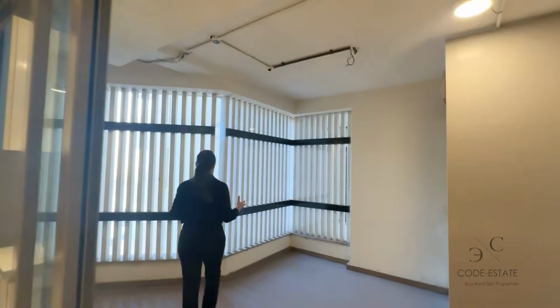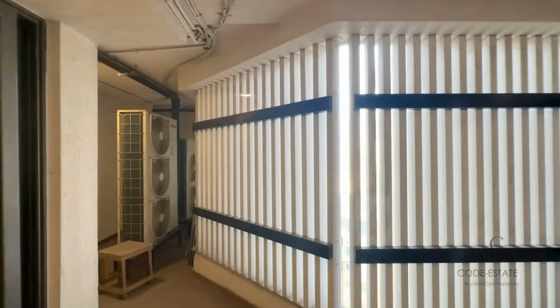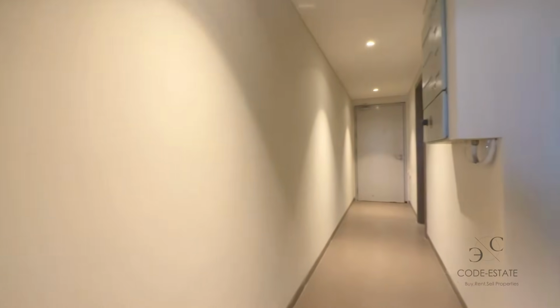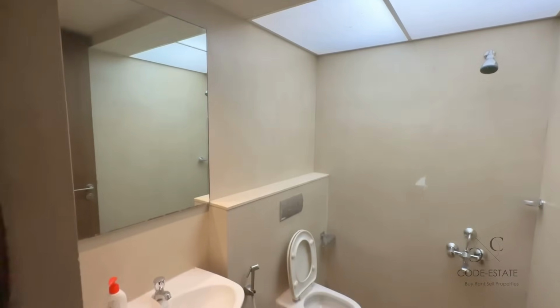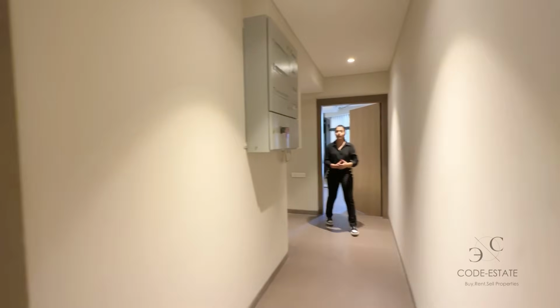So a dedicated space for everything. Your air conditioning unit compressors are kept here. So in the duct, everything is kept safe. This door takes us to the service area and the house help quarter. So as you go straight, on the right hand side, that is your house help bathroom. And this a separate entry and exit for your drivers, staff, or your servants.